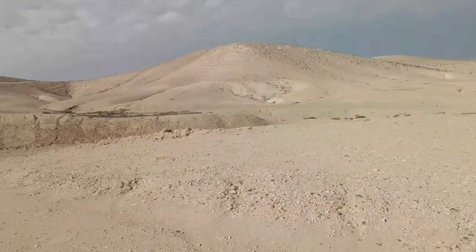Hello guys, this is the second station. Look at the mountains. Right now we are going with a group to check out the minerals and the stones that we will find. In the first station we found a stone that's called Tzor in Hebrew. I can't remember which one it is in English, but also we have the calcite.